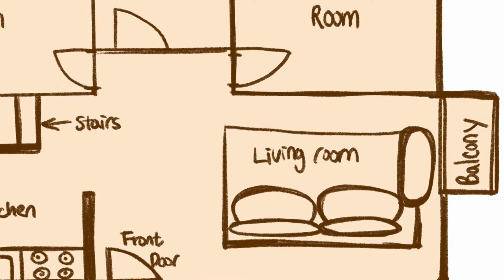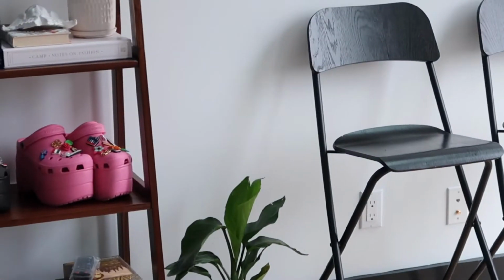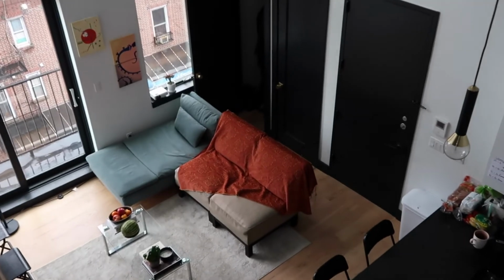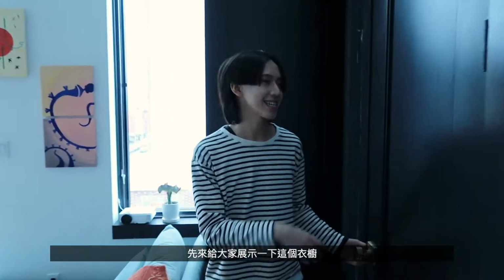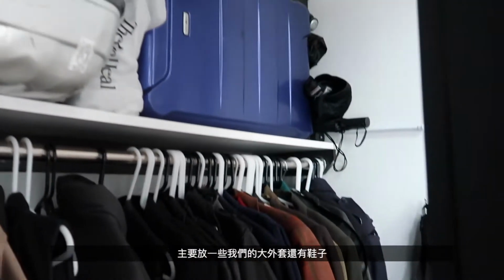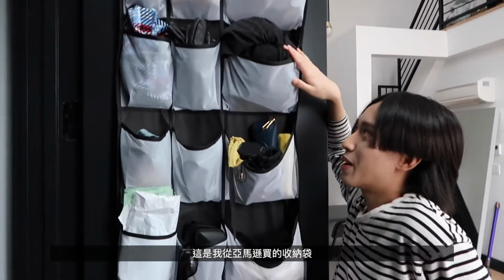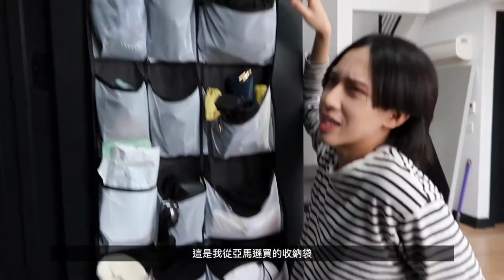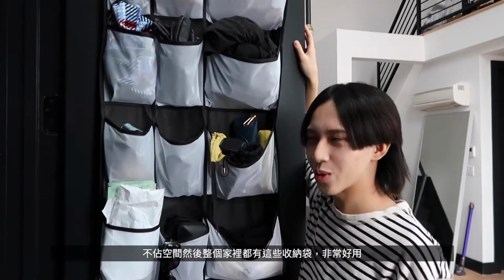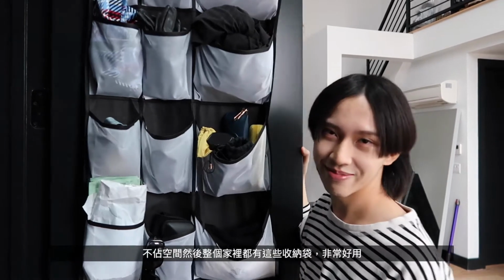Hi guys, welcome to our home. This is the living room area. I'm gonna show you guys this closet first. It's mostly for our coats and big jackets and our shoes. And we have piled up suitcases up there. And I bought this from Amazon. I have these organizing hanger things all around this house just to make my life easier, and it doesn't take a lot of space and it's really helpful.